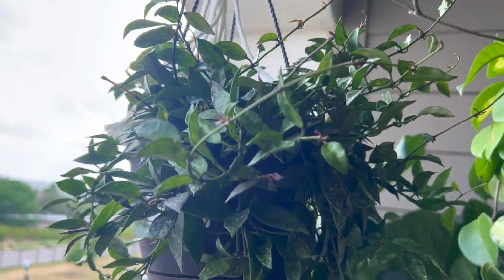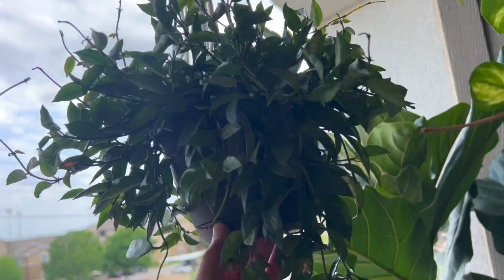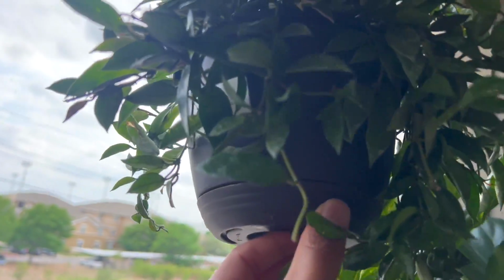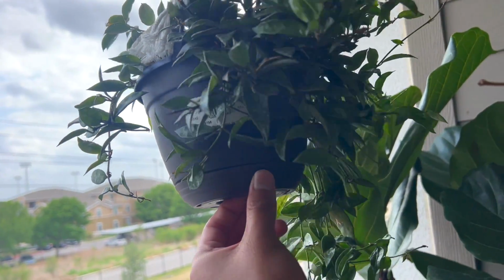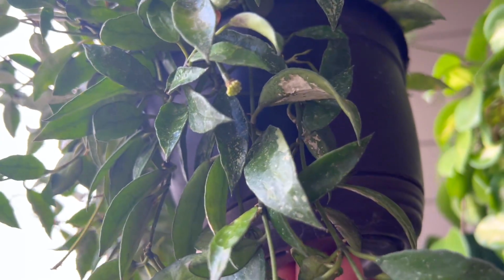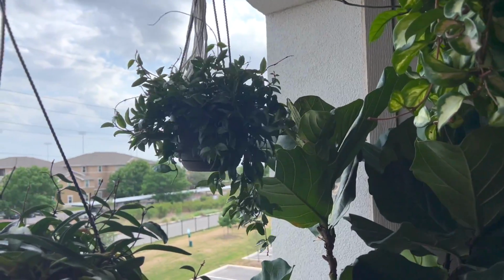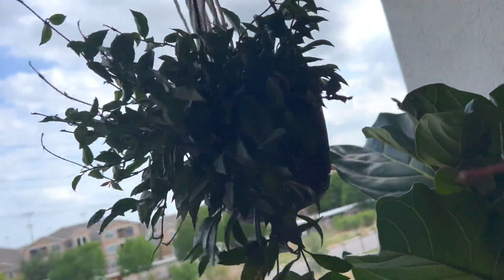Can y'all see the little new leaves coming in? Oh, aphids. God, they love Hoyas. I'm gonna go ahead and spray it. But there are some flowers, some buds that I saw. Oh my god, where is it? I swear. Oh, there it is. The flowers stick right there. Oh crap. Oh my god, it has a lot of aphids. I guess I'm gonna go ahead and remove it and treat it.